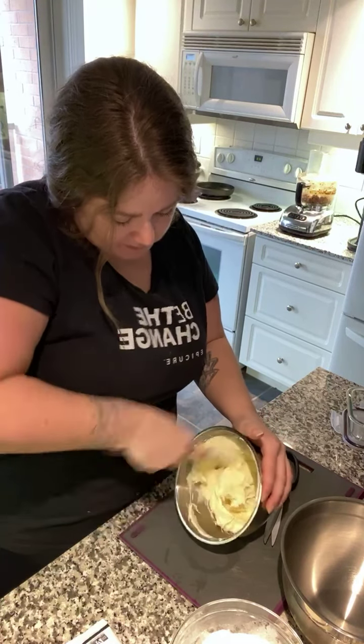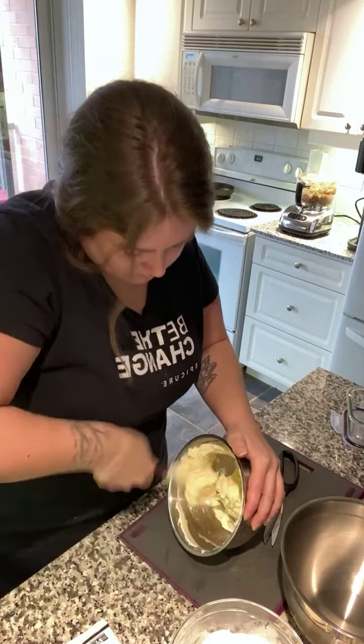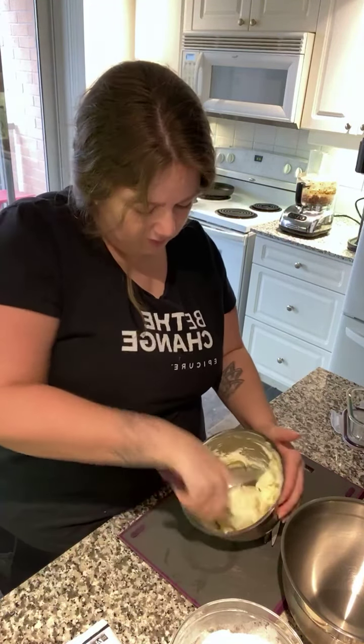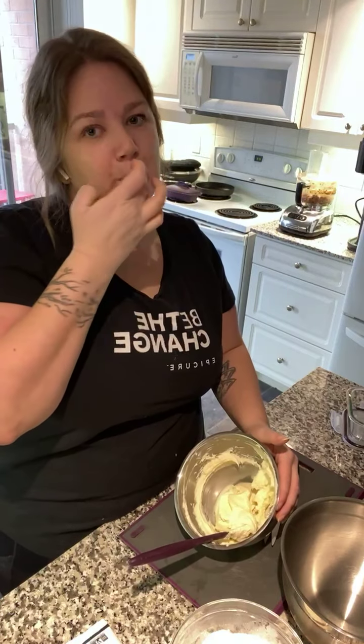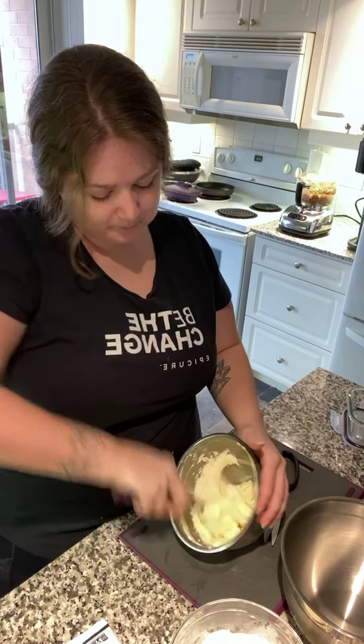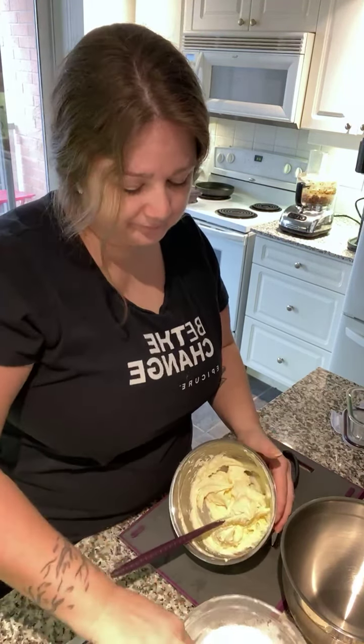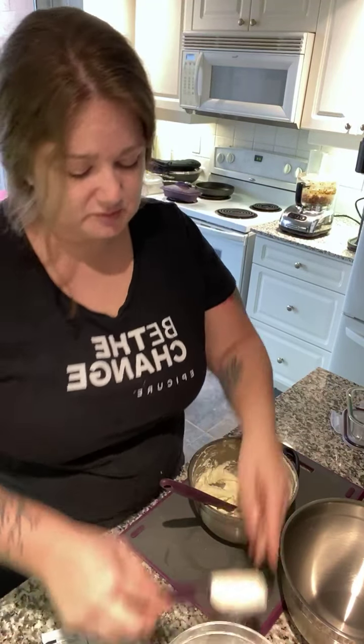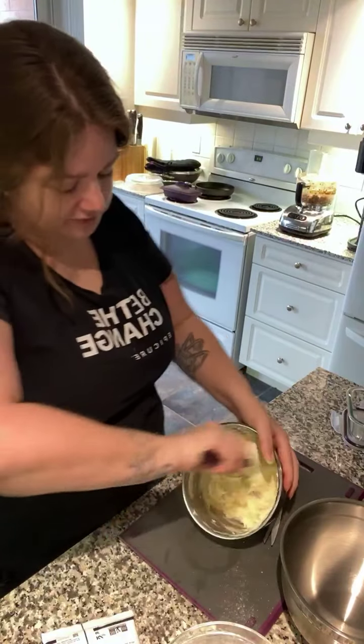So that was 4 tablespoons. Probably is gonna need more because I forgot that I was only gonna do half a package. Yeah, so we're gonna actually do 6 tablespoons. And that should be good.